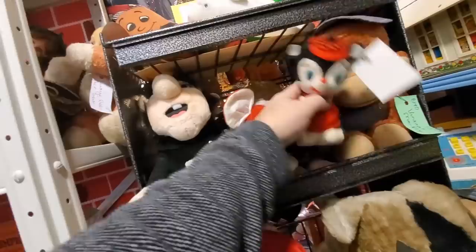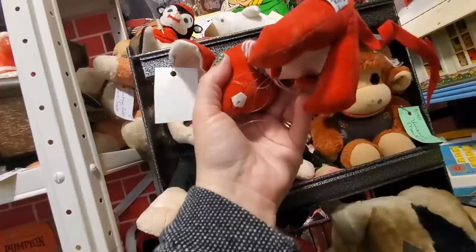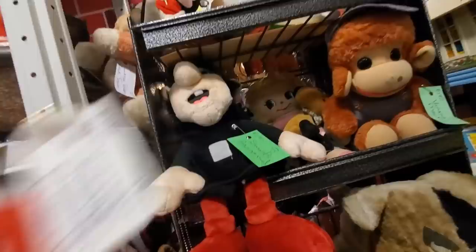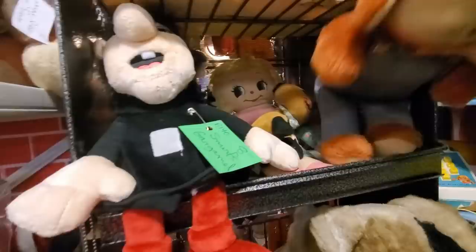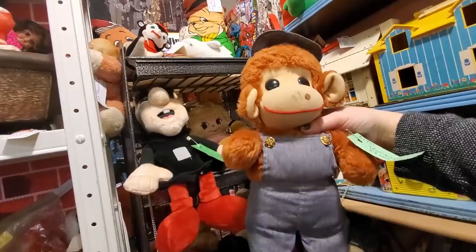Oh, we've got some dream pets. There's the skunk and the Christmas deer. Are you a dream pet? You are. You're a little Christmas deer. You're cute. Little monkey is super cute too. Look, it's little baby Aaron. It's little baby Aaron in his little engineer suit. Should I get little baby Aaron? Oh my gosh. Do we need a little baby Aaron?